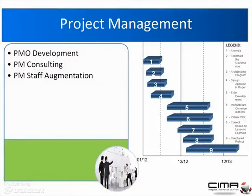To assist our clients' information assurance program goals, we provide support to establish independent and linked project management offices. We also provide coaching and consulting support to your project office team as well as staff augmentation services.